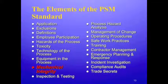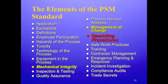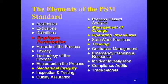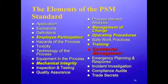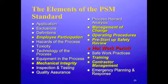Because the type of valve is no longer made, a different type of valve must be selected and installed, covered under management of change. The type of valve selected may mandate different steps for the operators, covered under operating procedures, who will require training and verification in the new procedures, covered under training. The rationale for selecting the type of valve must be made available for review by employees and their representatives, covered under employee participation. When the new valve is installed by the supplier, covered under contractors, it will involve shutting down part of the process, covered under pre-startup safety review, as well as brazing some of the lines, covered under hot work permit.